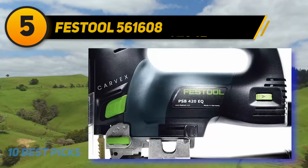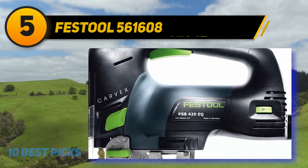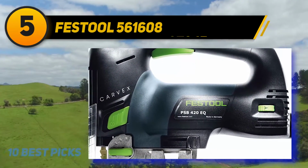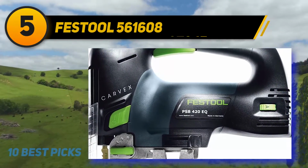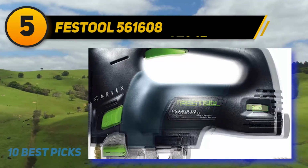The Festool comes with several base plates. This is the first jigsaw that we have reviewed that has the LED feature. With an LED light installed at the blade, the Festool gives users some fantastic visibility. As we mentioned, Festool makes products with the professional in mind. This is a very lightweight but sturdy unit for the worker that will have this in their hands the better part of the day.